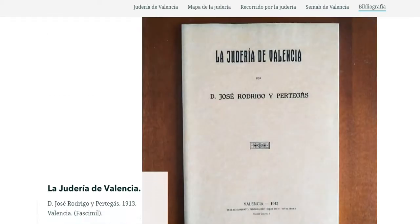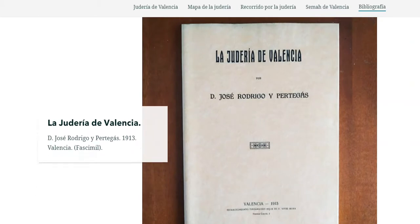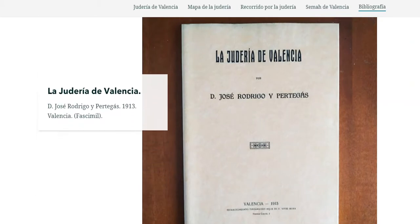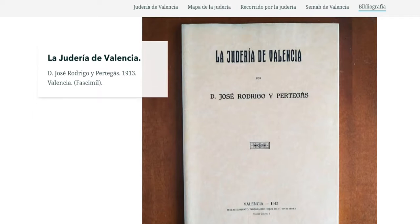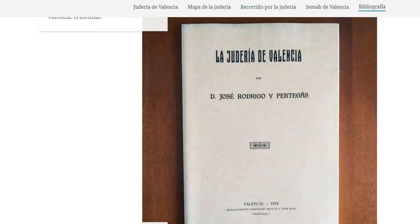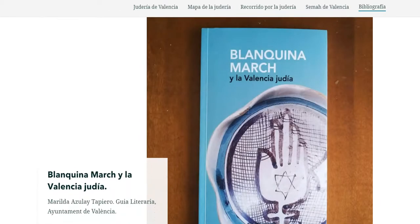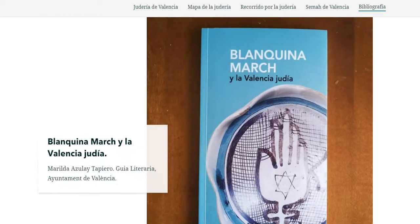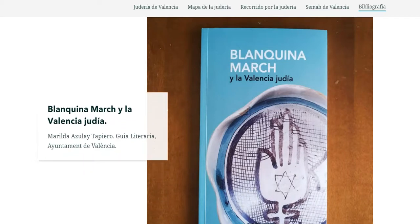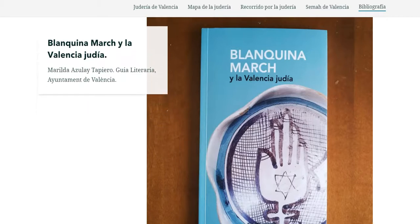The classic Judería de Valencia by Rodrigo and Pertegás, that is the oldest reference we found with maps that everybody is trying to narrow and to confirm the location. Blanquina March and Valencia Judía provided many pictures and a walking tour that we follow to find our own story map.